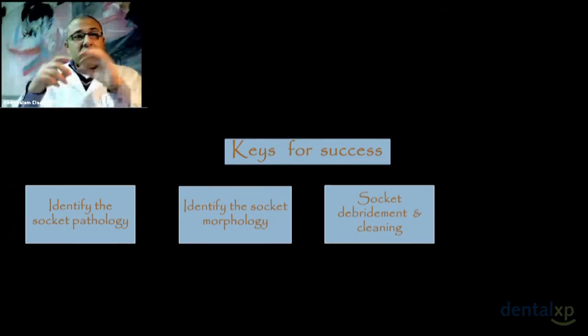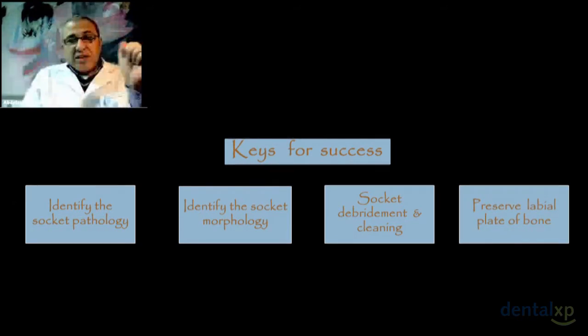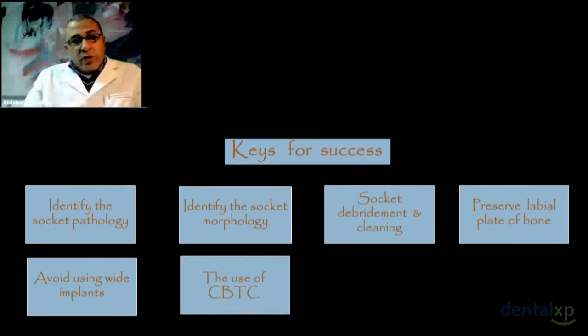Number two, socket debridement and cleaning. Optimal socket cleaning, lavage, is extremely important for the success of the procedure. Preserving the labial plate of bone, protecting the labial plate of bone, and detecting the labial plate of bone is very important. Also, avoiding using wide implants in the aesthetic zone. We're no more using those wide implants anymore. I will show you later on the complications that would occur with using wide implants in the aesthetic zone.